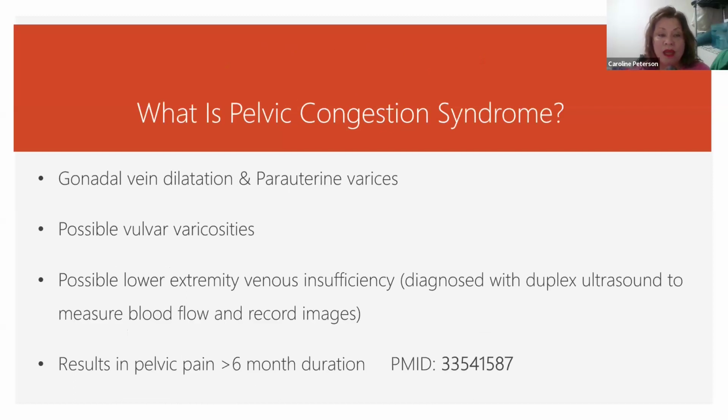Pelvic congestion syndrome means that either the ovarian vein or the testicular vein is dilated, and that there are varicose veins or varicosities, varices that are around the uterus. This can be accompanied by varicosities of the external genitalia, which is called the vulva in women or the scrotum in men. And also in men, it can also be testicular varicosities. And sometimes there is venous insufficiency of the legs. And then the big thing is that you have pain. You have pelvic pain for at least 6 months duration.